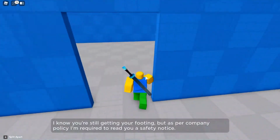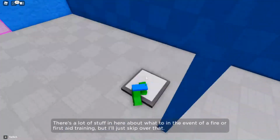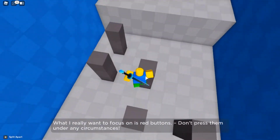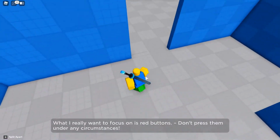I know you're still getting your footing, but as per company policy, I'm required to read you a safety notice. There's a lot of stuff in here about what to do in the event of a fire or first aid training, but I'll just skip over that. What I really want to focus on is red buttons. Don't press them under any circumstances.